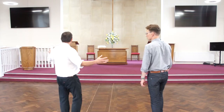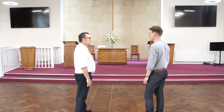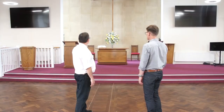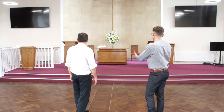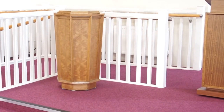So this all looks really nice and open and practical. Has it always been like that? No, the stage has been significantly extended. It's probably doubled in size actually. As part of that works, we've also installed the ramp to the side to give easy access to all users of the stage, on and off. The additional space, as you can see, far more suits the furniture that is installed.